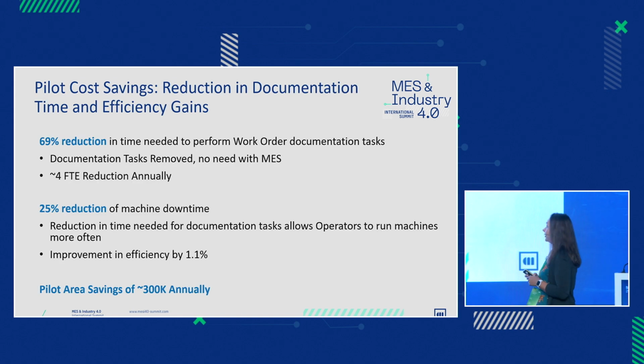So here's actually a real-life example. I mentioned we have one pilot area that's actually using the system today, one of 4 of the full plant. We're looking at that as kind of the pilot because a lot of the things you just saw before on the deliverables is what we installed, so it's up and running.